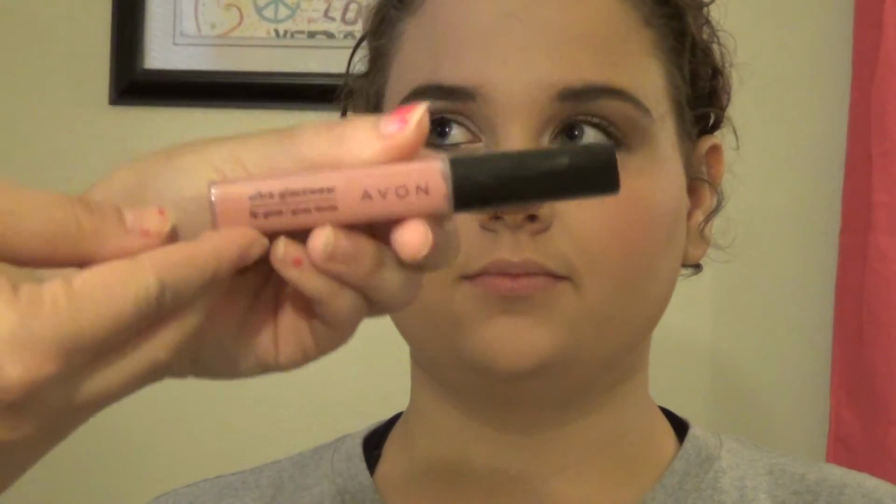We're finished with most of the face except the lips, which again is personal preference. It's not really a big deal. This is the Avon Ultra Glazewear lip gloss in the color Perfect Nude, but it's a nudie pink. So it's not going to cancel out her lips, but it's going to add some shine and some gloss, and kind of like her lips but a better shade.